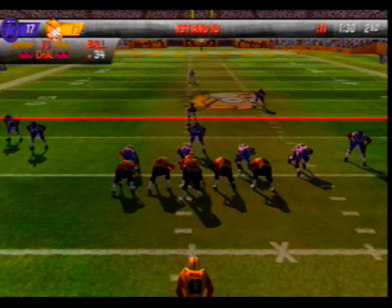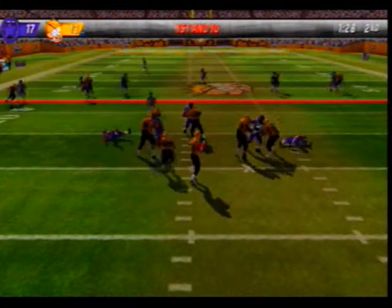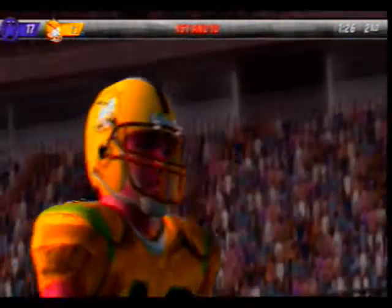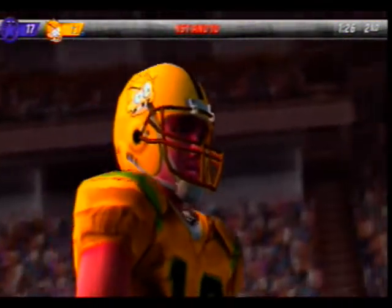Only one man back. Dropping back to pass on the first down. With the pass, just couldn't get that pass under control. He put the ball exactly where you want to put it.